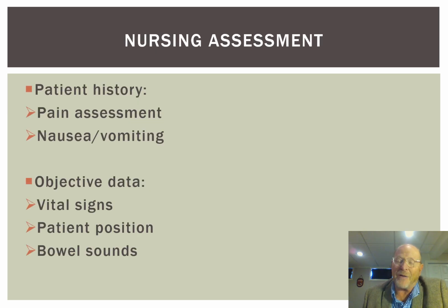When performing our assessment on the patient, for example, with a lower GI disorder, one of the most important things we will assess is the patient's pain. Remember, we need to be specific about pain. We ask a patient where they're experiencing pain. They might say their stomach. Well, for them, the stomach is all four quadrants. So what I like to do is ask the patient, if you could take one finger and point to where your pain is most intense, where would that be? And boom, they point to a specific quadrant.